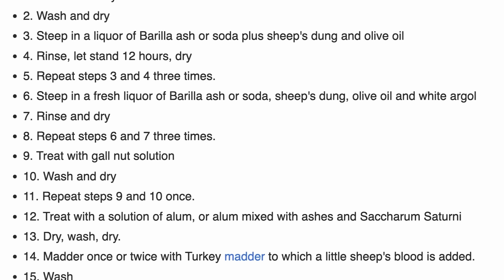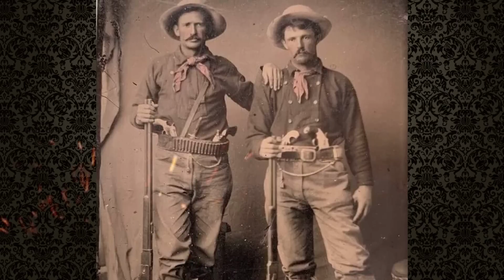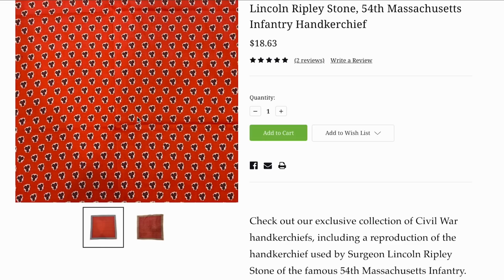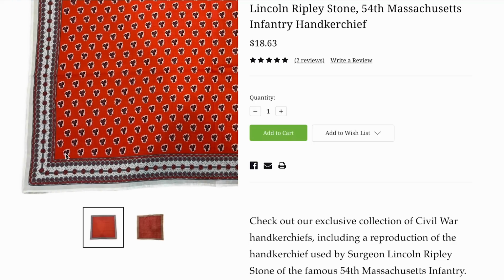The process was lengthy and kind of gross. Dung, urine, and blood were used to set it. That's bloody disgusting. By 1870, they had a synthetic version of it, which made it less gross. Companies like South Union Mills reproduce handkerchiefs from museum collections that belong to real soldiers from the Civil War. I have a couple of those, and about a dozen others.